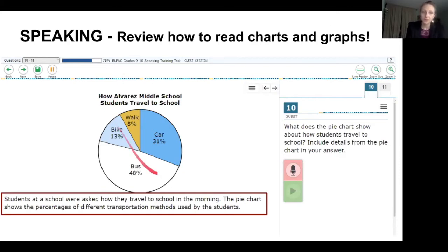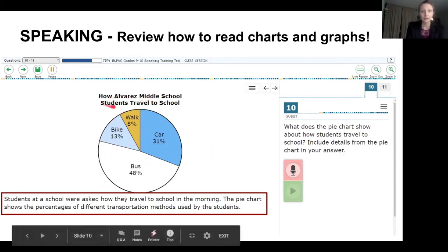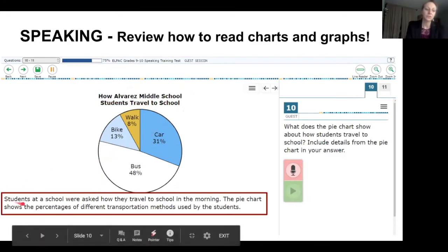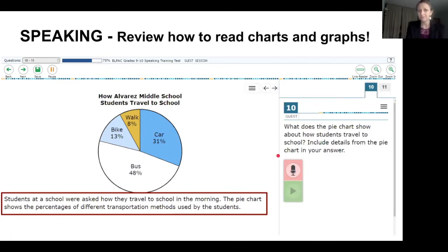So this one has this pie chart, and there's a title that you can see here. They always have a title, and this says How Alvarez Middle School Students Travel to School. And then students at a school were asked how they traveled to school in the morning. The pie chart shows the percentages of different transportation methods used by the students. And then the first question is, what does the pie chart show about how students travel to school? Include details from the pie chart in your answer.